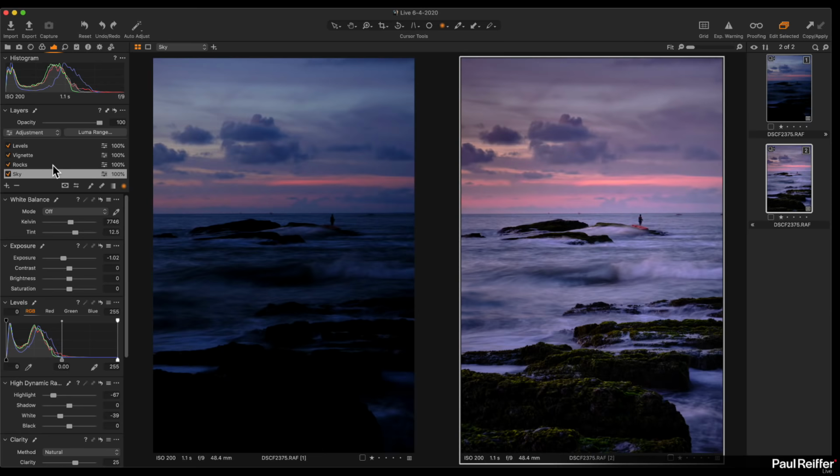Let's not do it just on the sky. Let's do it on the whole image. So be careful with that, actually. If you're playing with one particular layer, it's very easy to start doing global adjustments and then find it's only on that one layer that you've done. But if I wanted this to feel a bit more like sunset or something like that, we can do that. If we want it to feel more like moonlight, we can do that. It's then entirely up to you.